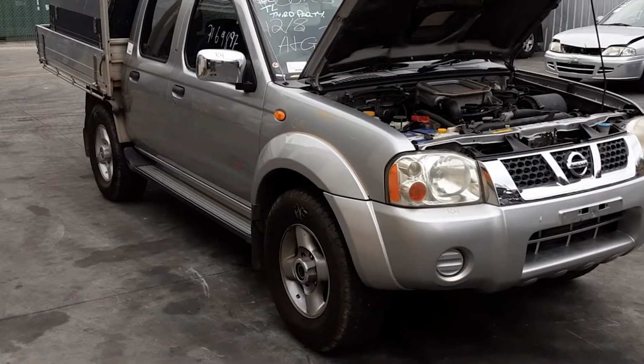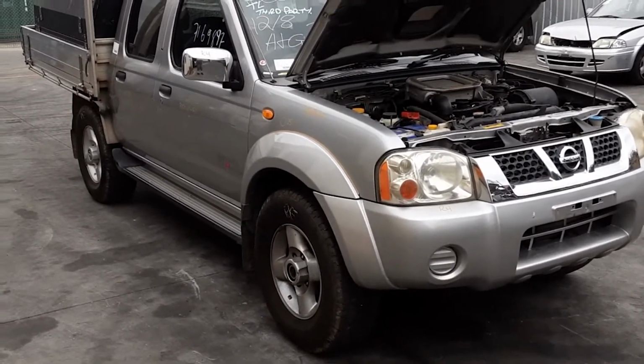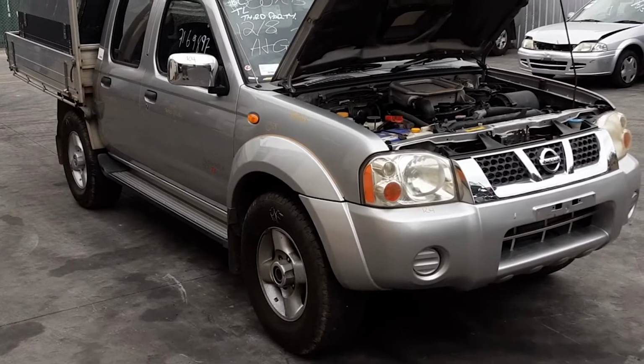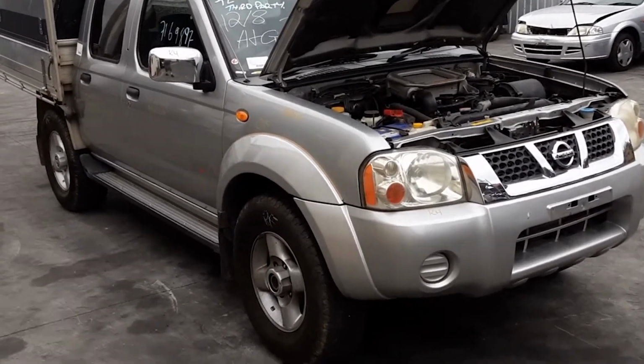Today we have a 2008 D22 Nissan Navara STR dual cab chassis ute, stock reference number 4755. This shape runs from the 12th month 2001 through to the 8th month 2015. It has a YD25 2.5 litre 4-cylinder turbo diesel engine backed by a 5-speed manual 4-wheel drive transmission.